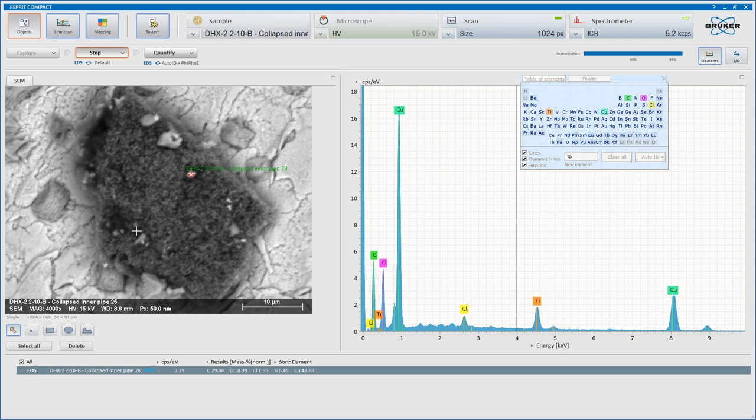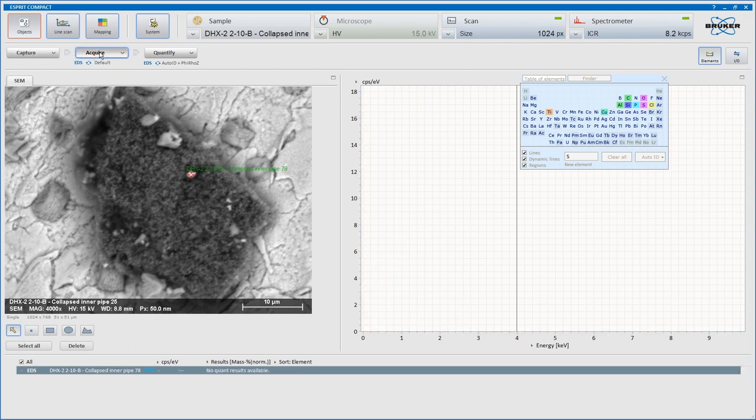Do an area on here to see what the average of this kind of material is, to find out what that is. It's definitely different. It's quite fluffy as well. Yeah, you've got a bunch of different elements creeping in here. Aluminium, silicon, phosphorus, and sulfur. All at a low level. I'm going to acquire that once more, and I'm going to punch those in.